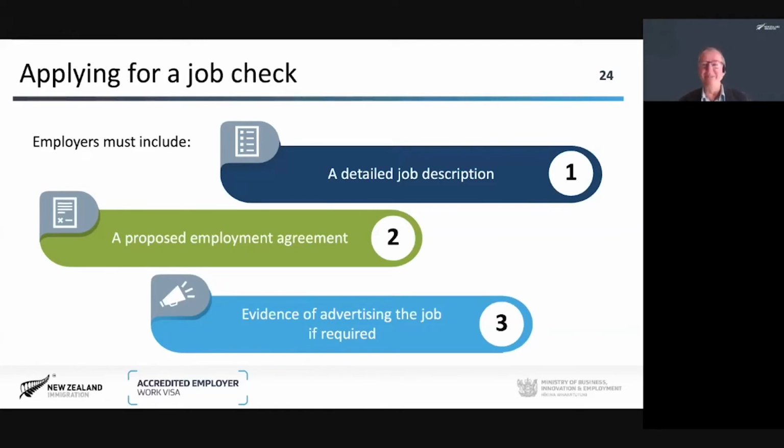So no worries. So, applying for a job check. Firstly, applications must be made using the online form on the INZ website, and this will be available from last Monday when applications opened for the job check.